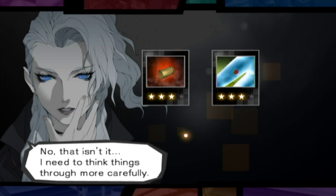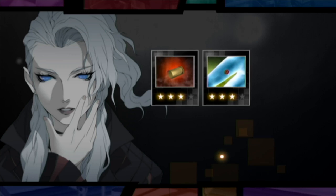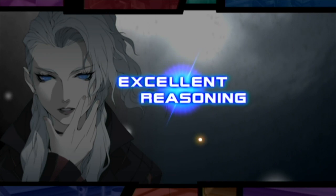Wait, no, this is when she was closer, actually. Just straight up inside. Casey, what are you doing? I was in the field of the thing. Yeah, sorry, guys. Right.